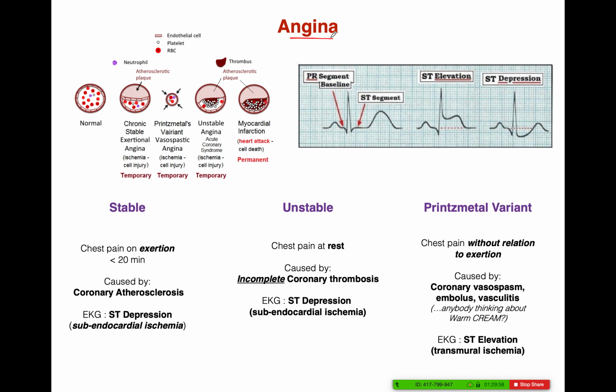Angina, this is just chest pain secondary to hypoxia of the cardiac muscle. That's what angina is. We can have three main types of angina. Our stable angina is described as chest pain on exertion, okay? And so when we have stable angina, what we know is that somewhere in this patient's heart, their vessels are becoming obstructed. For chronic stable angina, you can see that we're starting to have development of an atherosclerotic plaque, such that whenever our patient starts to exert themselves, they're going to start having chest pain. Their heart is not getting enough oxygen, not getting enough blood, and that's giving them the chest pain, okay?